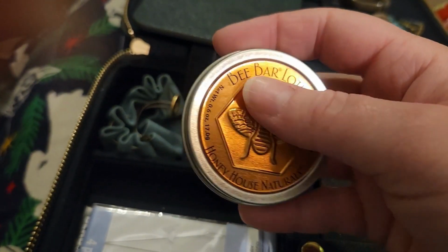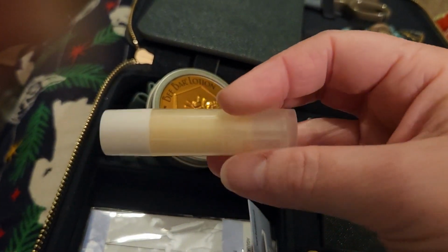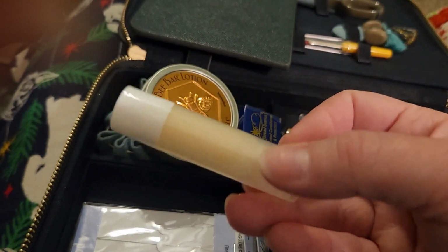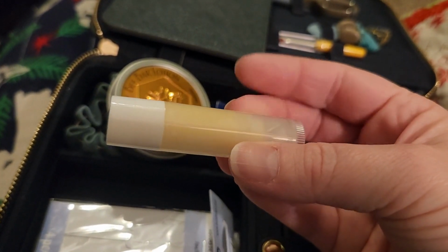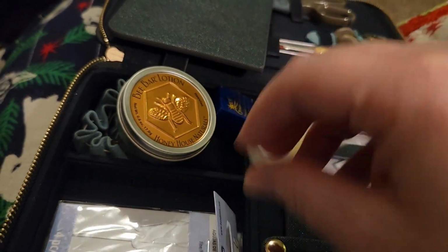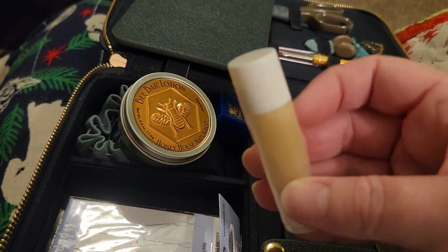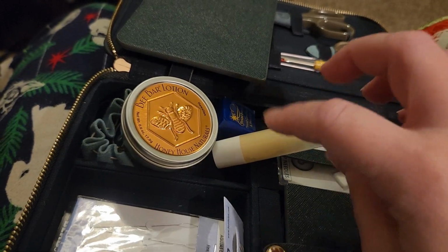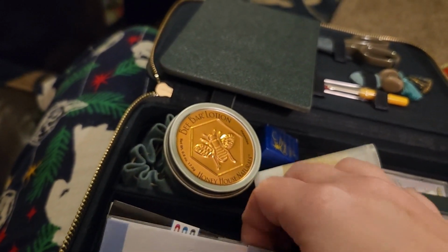Instead of ordering one big one, I ordered 2 small ones so that it would fit in places like this. This lip balm is actually homemade. My mother-in-law makes these and puts essential oils in herself for us. So we keep these in the freezer until we're ready to open a new one, because it keeps the oils from going rancid, because they don't have preservatives in them.